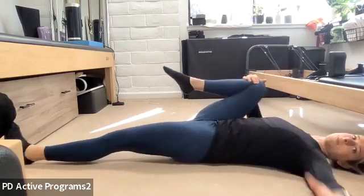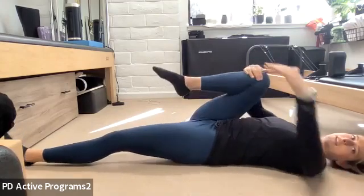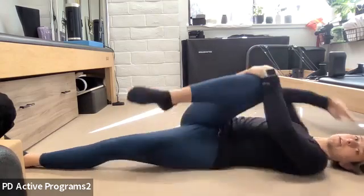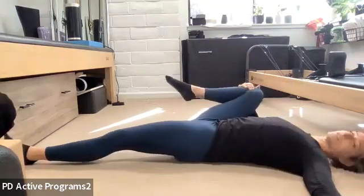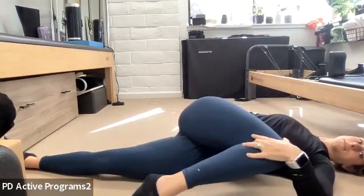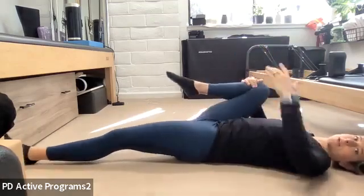There you go. But keep your hand in contact with your leg. I want you to keep your hand in contact with your leg. That tells your brain that there is this relationship between your upper body and your lower body, and they can work together.